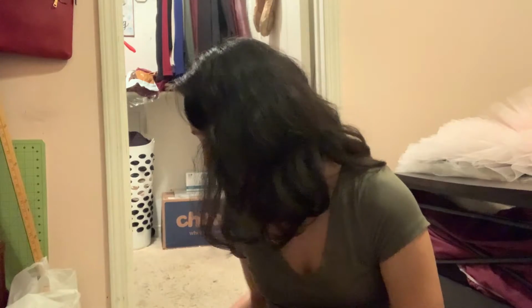Then I've got the K. Voss something Moonlight highlight, didn't love it. Bye-bye. I used it too much. I've got this Tarte bronzer, just old and crusty and gross.